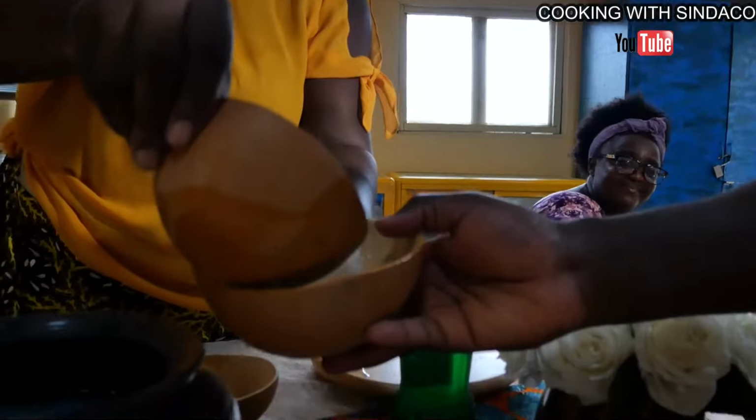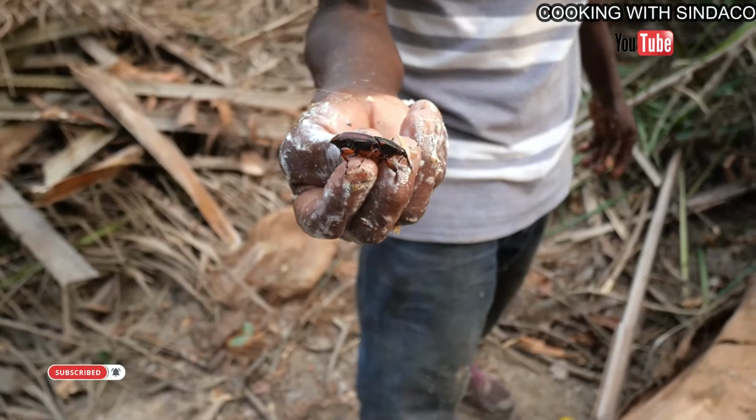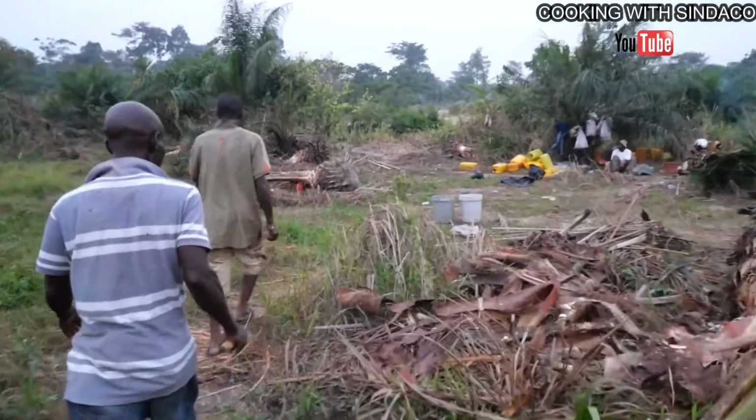Palm wine is enjoyed by men and women throughout the country. Palm wine also has a medicinal purpose, such as helping improve your eye vision and giving your body vitamin B1. It also helps prevent cancer. So in this video, I'll be showing you how the palm wine tappers get to the farm, extract the wine from the sap of the palm tree, and how they store it.